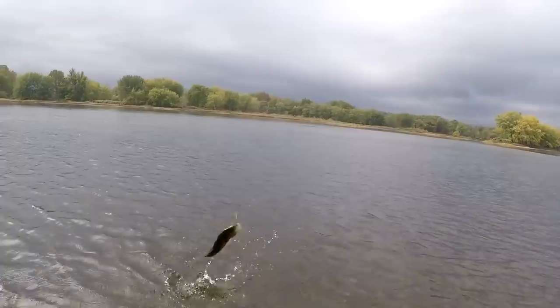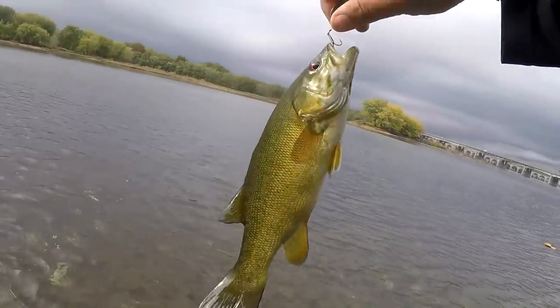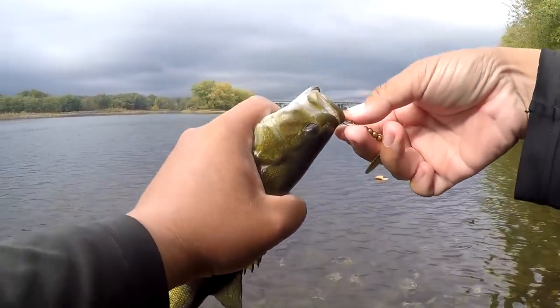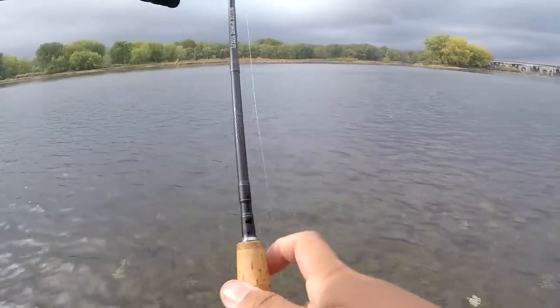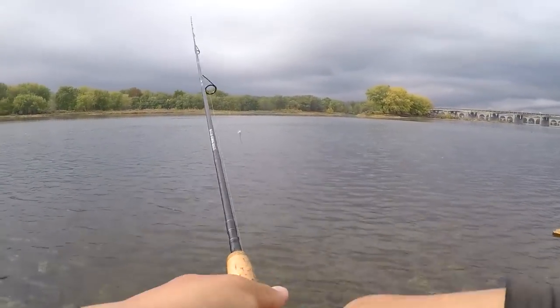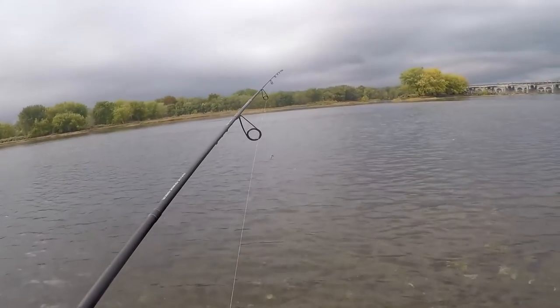Susquehanna, I gotta tell you folks, there's a lot of bass in the Susquehanna. Maybe a little bit too much. Oh man, game fish folks wouldn't complain about it. Yo, where's all my fall fish at, man? What's going on here?